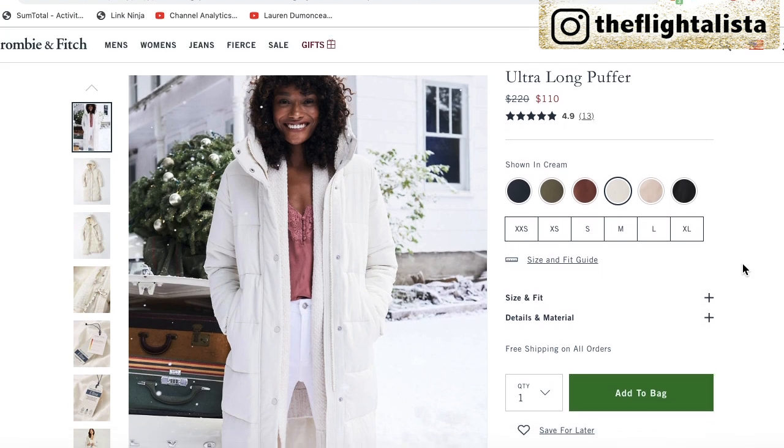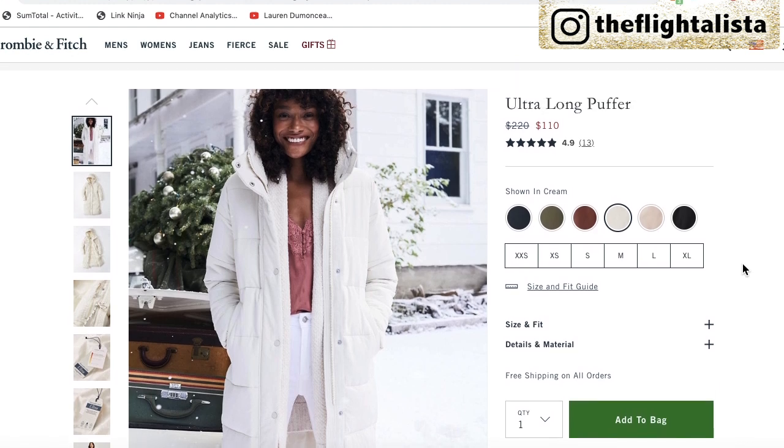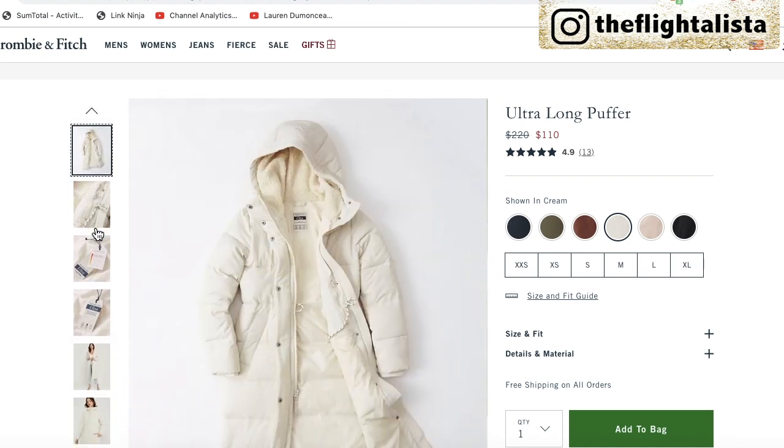It's basically like running around with a sleeping bag or a duvet cover covering up your entire body, but it's really stylish and chic. I love the cream color. It also comes in a really pink, or if you're into darker colors, it comes in a black, and it's also available in a really pretty navy and olive green. A really good variety here, and it's still all fully stocked.